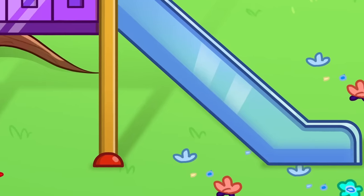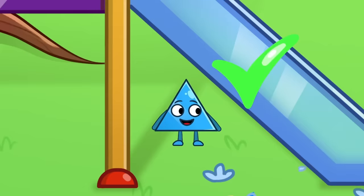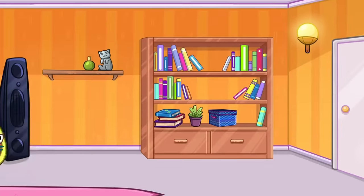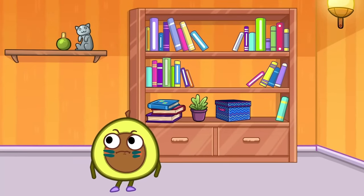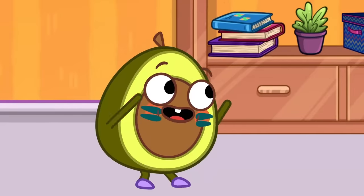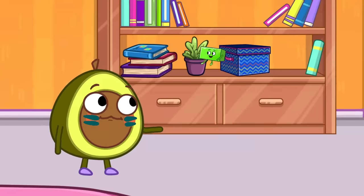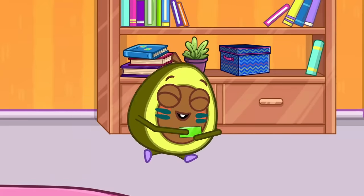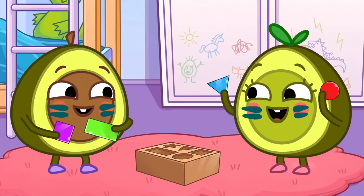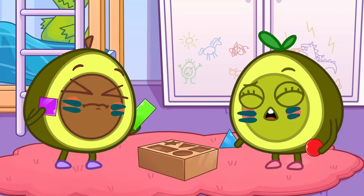What shape is this? Triangle! It is! It's triangle! Do you know this shape, Pit? Rectangle! Correct! It's rectangle! Now you can put the shapes back where they belong!